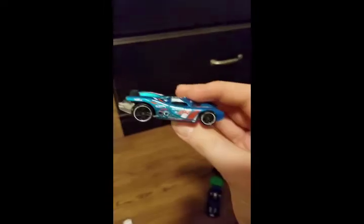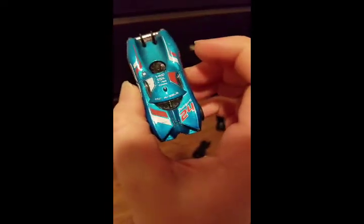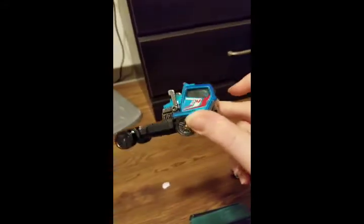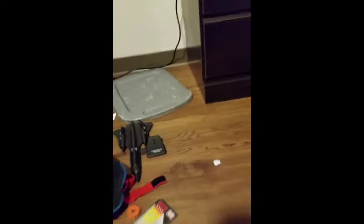Then we have this car, which is pretty cool. It says prototype H24. Which goes on this bad boy, which goes on this bad boy. Oh, there we go. And this is supposed to go up like that. And then there's a butt to it. So you put the car in that. And then you put the butt on here.